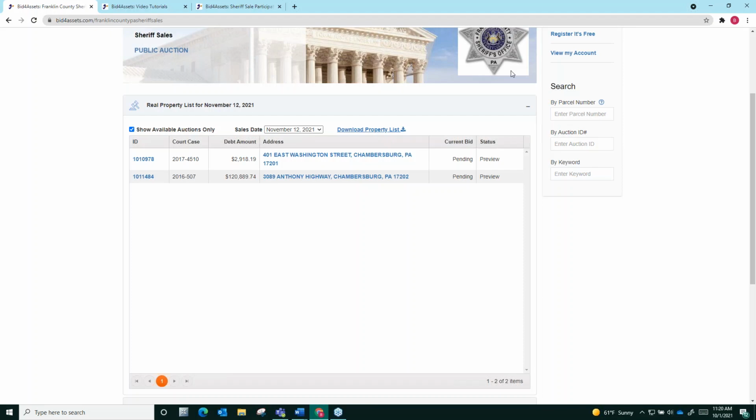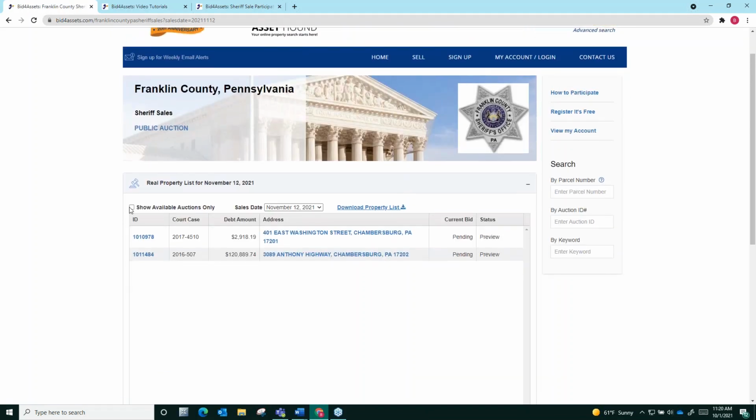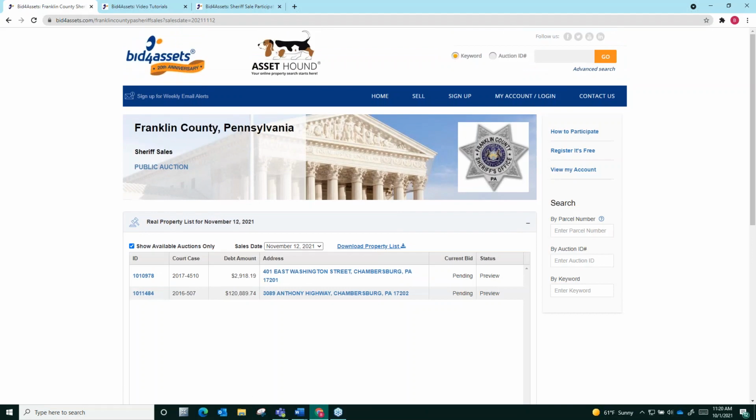Now, some auctions, when you go through the list, might be marked as stayed or postponed. An auction that's been stayed has been canceled, while an auction that's been postponed is being rescheduled for a later date. Leaving the Show Available Auctions Only box selected here in the top left-hand corner ensures that you only see auctions that are still scheduled to move forward.